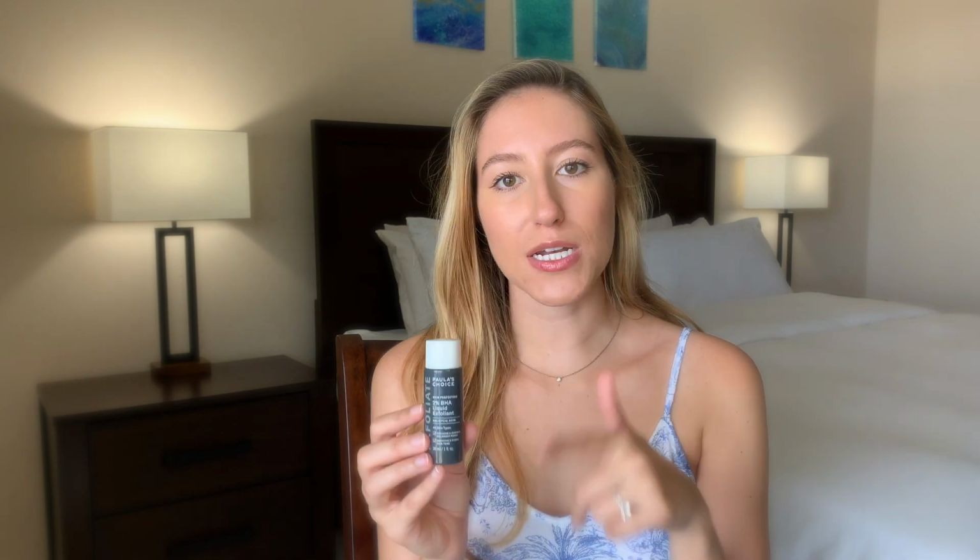I like to use this in the morning time because in the evening time, I use another exfoliating ingredient, which is Retin-A or tretinoin. And you're not supposed to mix the two because that can be a little bit too harsh and irritating on the skin. So I like to use this after I gently cleanse my skin in the morning time, and I will do probably a dime size amount of this liquid in the palm of my hand, spread it out, and then pat all over my face.